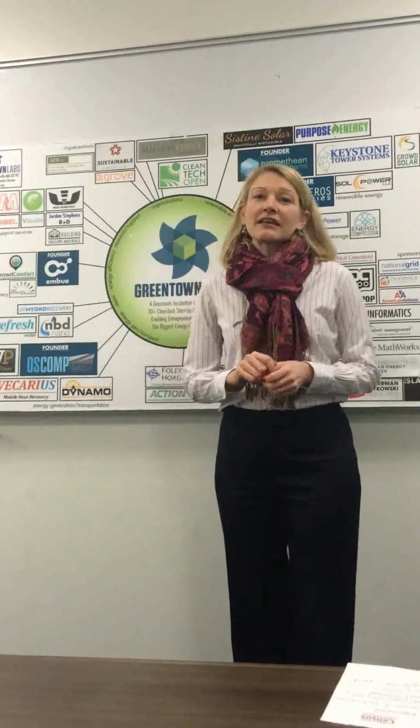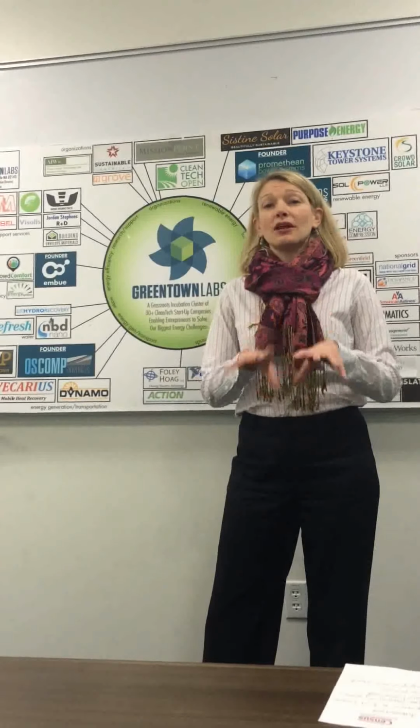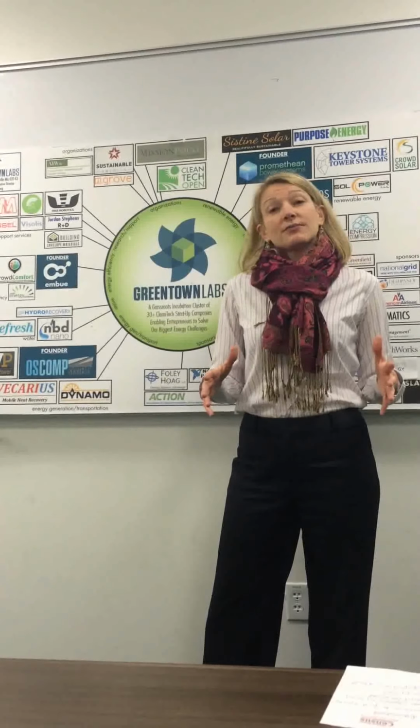So first and foremost, how is our facility different from other facilities, other collaborative spaces in the Boston area and beyond? The real key thing that Greentown Labs provides is prototyping space. So we provide not only office space, people can come in, pull up, have a desk, type on a computer, but also laboratory space that is right next to the office space. So we have 10,000 square feet of office space and actually 20,000 of laboratory space.